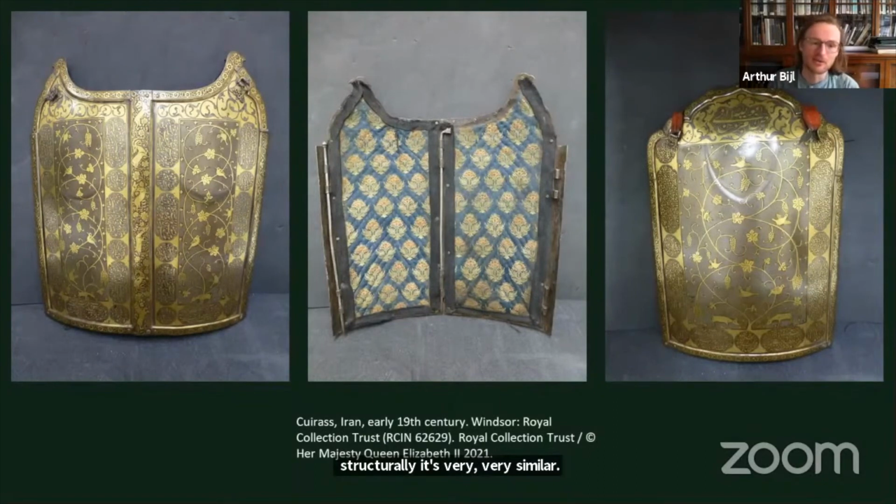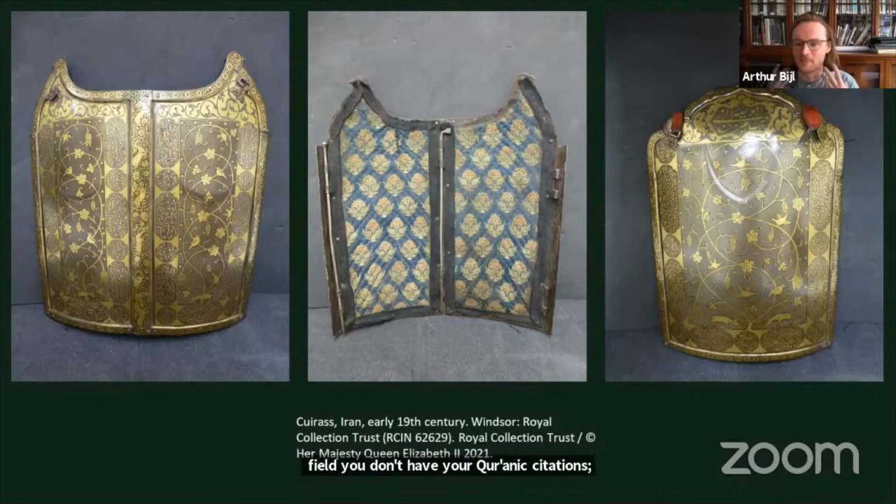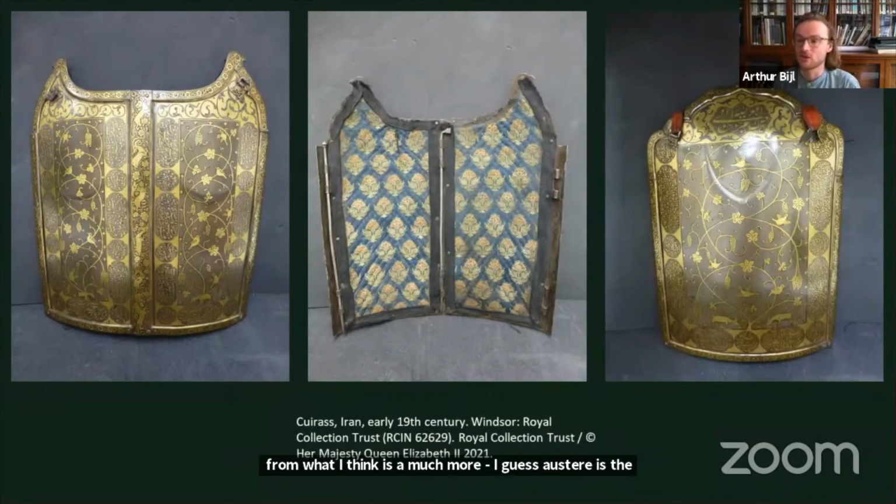You still have the border of inscriptions, but in the central field, you don't have your Quranic citations. Instead, you have a nice scrollwork, floral, vegetal display with animals, with birds in it. So that's quite a contrast from what I think is a much more, I guess austere is the wrong word, but certainly more serious, less playful decoration on the Wallace Collection armor.